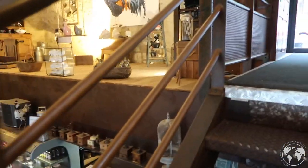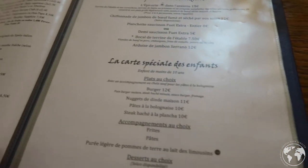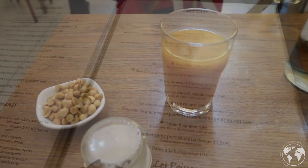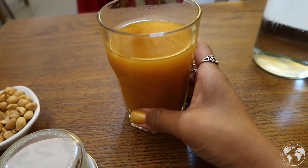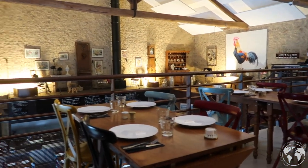The chicken here. Look at the cow. Menu. Oh, huh. All in French, so let's figure it out here. Everything is in French, and I tried to use my translation app, taking pictures and having it translate. Apricot juice, and look, they serve me peanuts. Sitting upstairs, and this is the view from my table. Time for my first meal of the day.